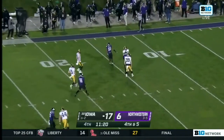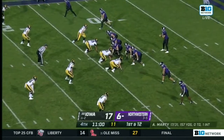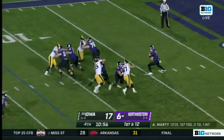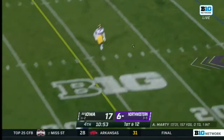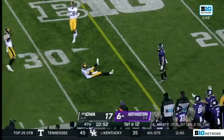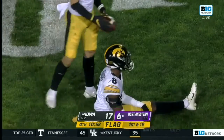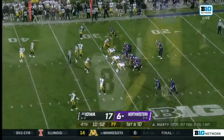And Jefferson, the fair catch. So now 1st and 12, empty backfield for Andrew Marty, the Cincinnati native. Long throw, and there's contact there. Robinson, and now a flag. Yeah, Robinson and Hankins, there was contact.